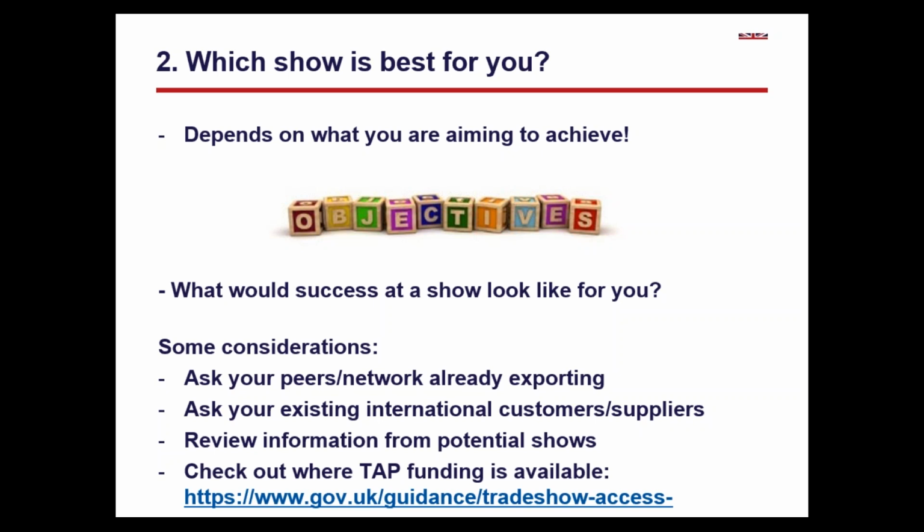Whatever it may be, that can help to guide you as to which one may be the good show for you. Obviously, within your industry, you'll be aware of the larger ones that are taking place. And what I would say is, speak to your networks and speak to your peers within your industry that are already exporting and perhaps already exhibiting at some of these events as well.